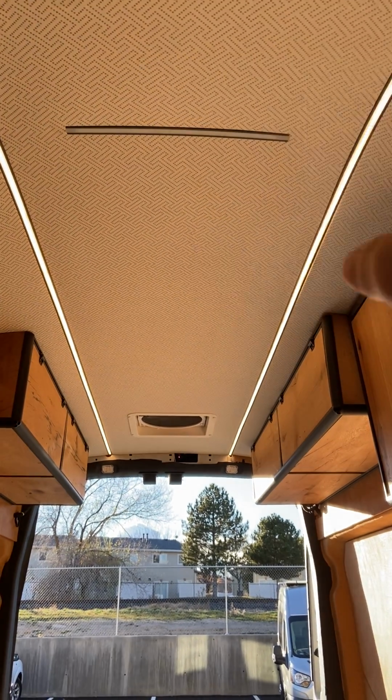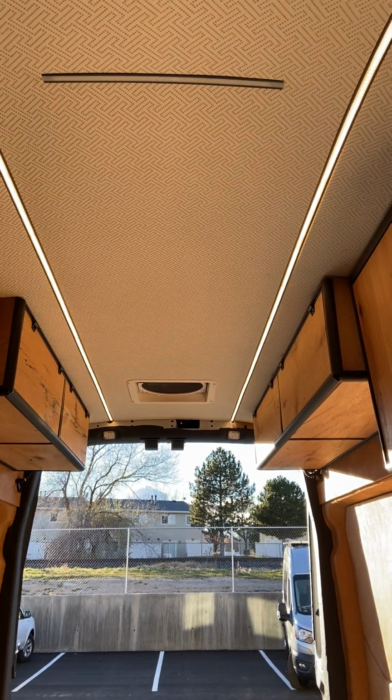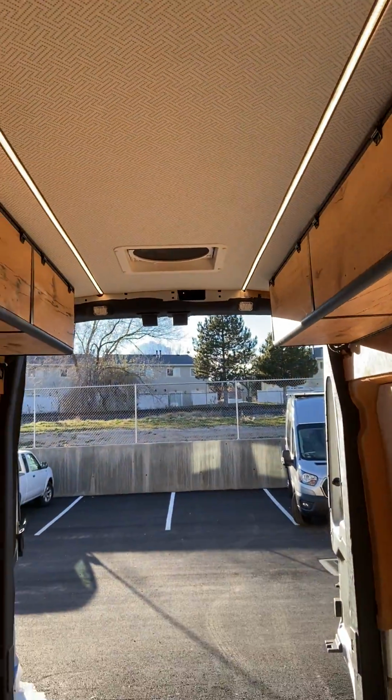That strip in the middle that you see there, when the door opens, that strip comes on. So really, really cool. We went with a soft white and it's really, really beautiful.